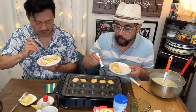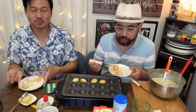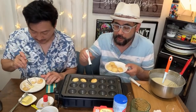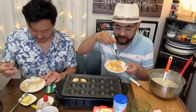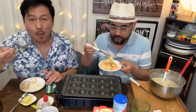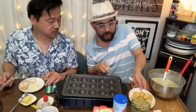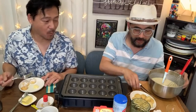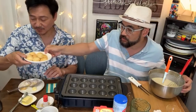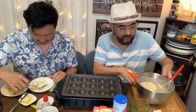Mmm. Oishii? Mmm. That's pretty good! Outside, sakutto. A little bit sakutto. Yes! Fuwari. Very fluffy on the inside. Super fluffy. Wow! I will go to the second batch. The second batch.